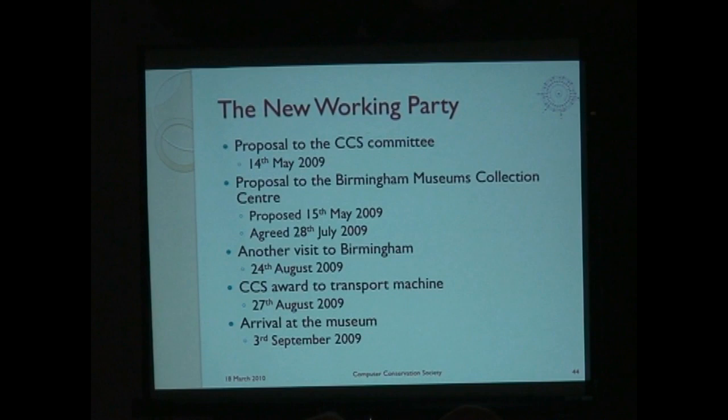We went back to Birmingham on the 24th of August, and in fact that's when we found that crate of spares. Also at that point we found all the tape readers, and the line printer, the page printers that we didn't think we'd find. The CCS were very kind to award us a grant to physically move the machine from Birmingham to Bletchley, and that was agreed on the 27th of August, and on the 3rd of September it arrived at the museum.